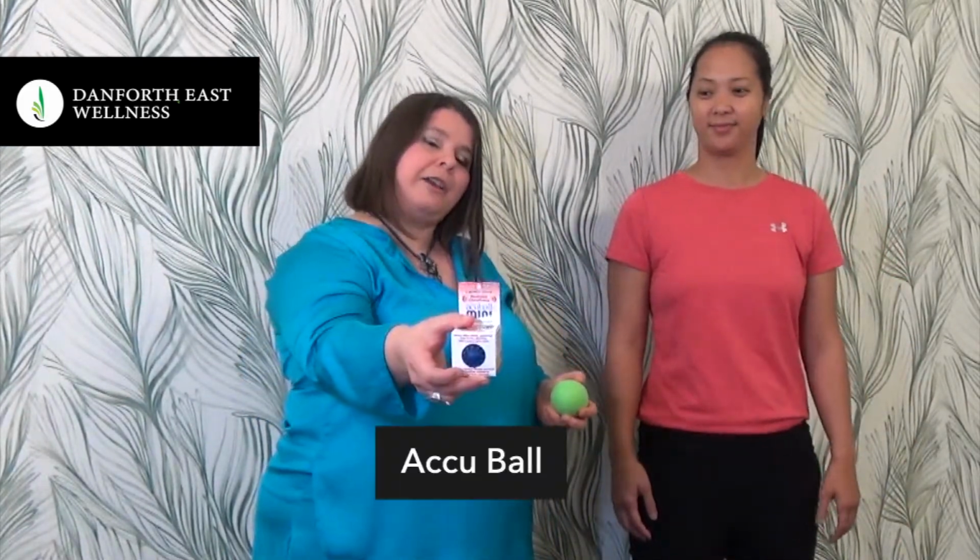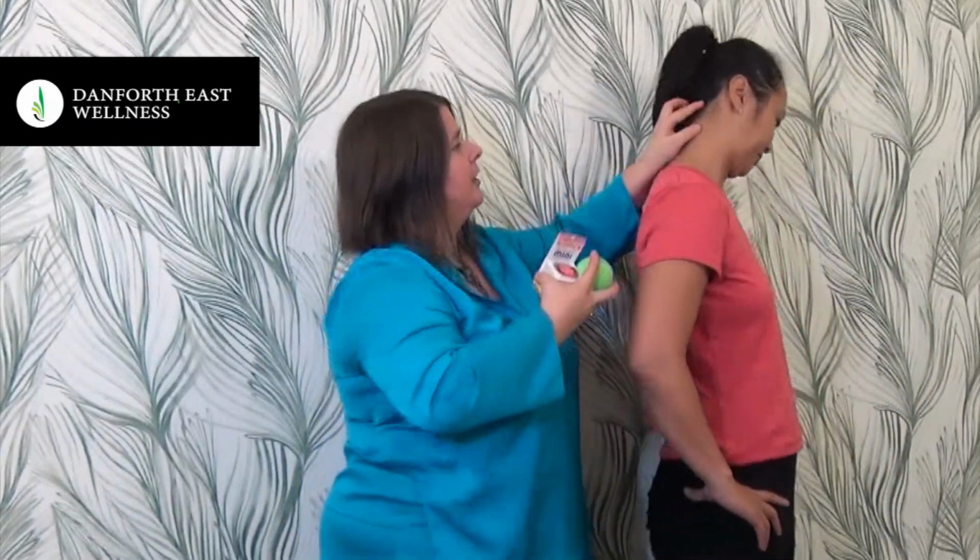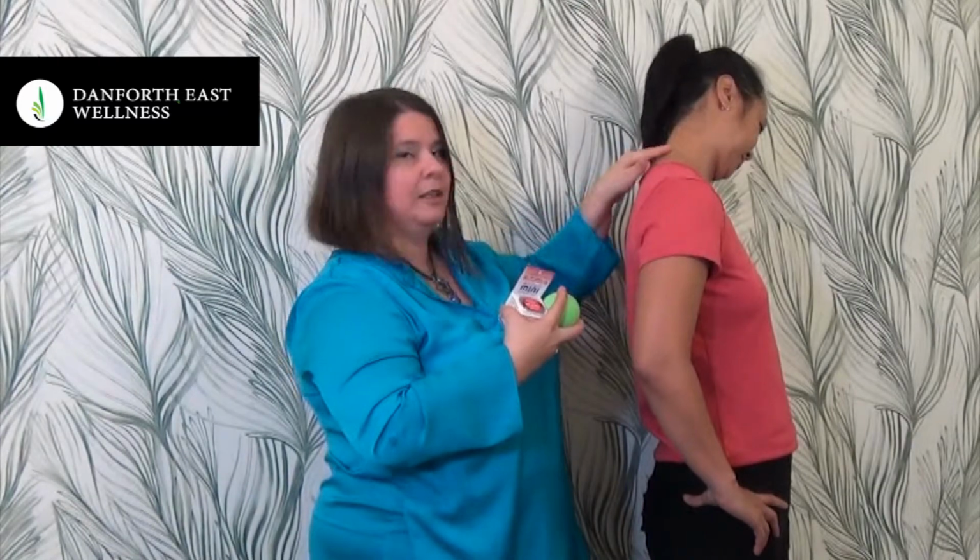So we have the AccuBall for that. It's tinier. We would use it for things like your suboccipital muscles and in and along your neck because it's a little bit smaller and has a little bit nubbly stuff. You can also heat it up, which feels great.